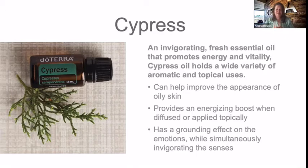Cypress is great in your diffuser, and it also pairs with some really good refreshing essential oils like lemon, grapefruit, bergamot, lime, and lavender. You can also take advantage of the invigorating and energizing benefits of cypress oil by applying it topically.